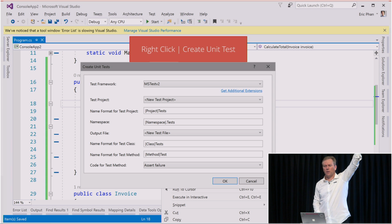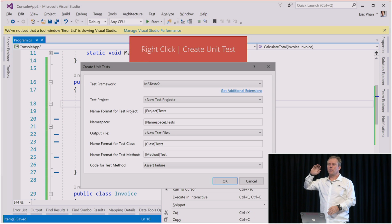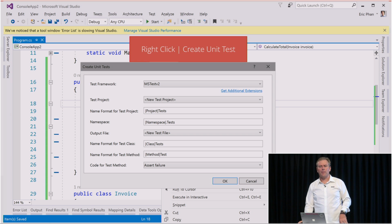Few. Who goes XUnit? One. Who goes MS Test? Most of the room. All right. I'm going to tell you, MS Test is the only one you shouldn't use.